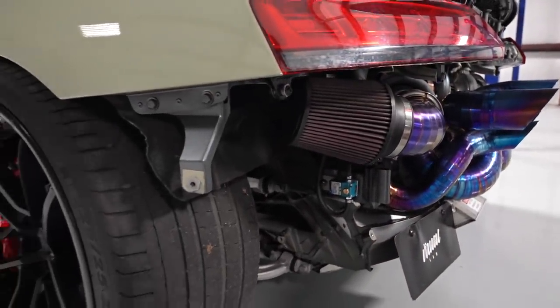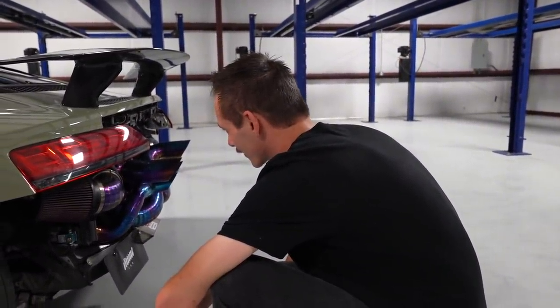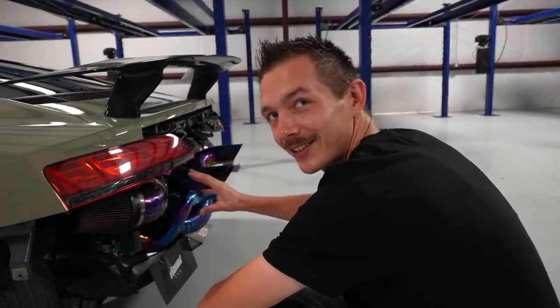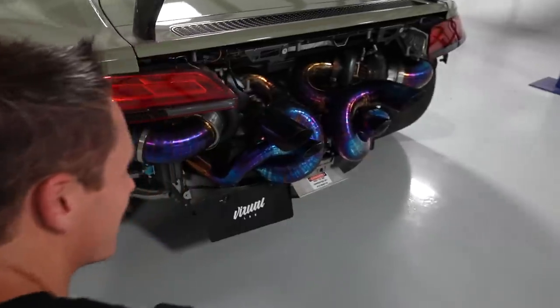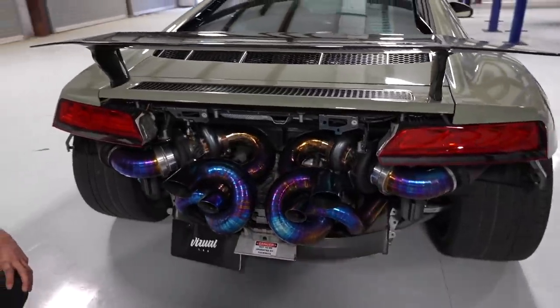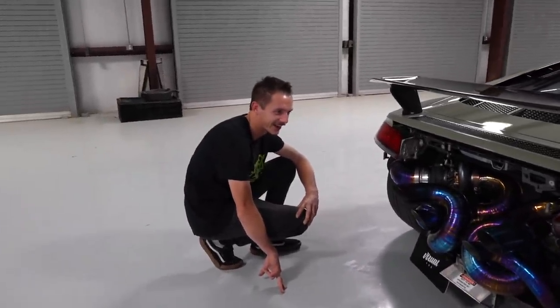I have some filter socks from AEM that I'm going to see if they'll fit on here real quick. I was specifically instructed not to touch the titanium, and it's taking everything in me not to just... I don't know if this is top secret, so we might need to blur this out, but this thing looks wild. That's so insane looking. I almost want to bring Johan over here just so Johan can not sleep tonight thinking about how much of a pain in the ass this would have been to do.